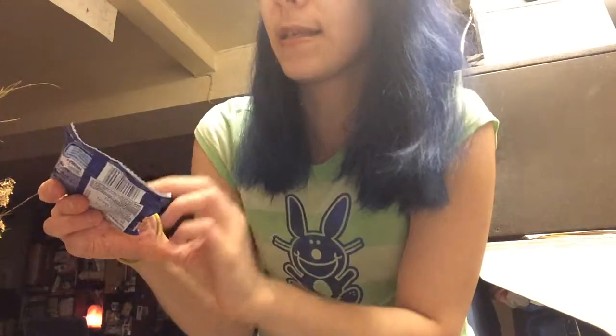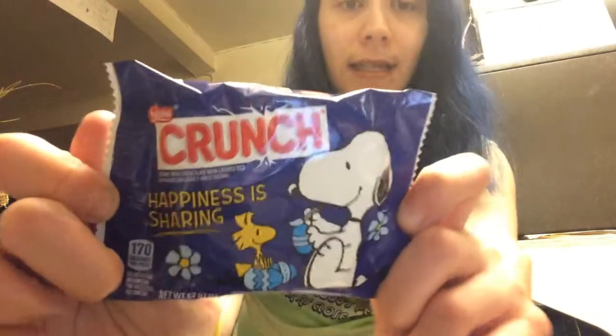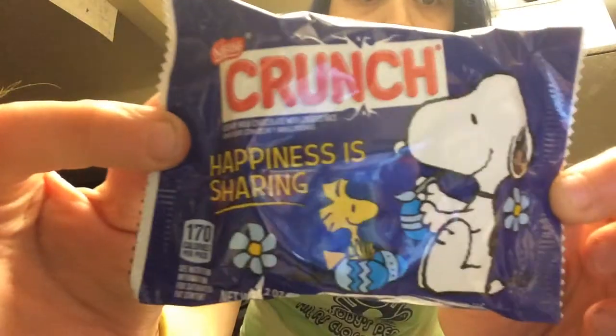Okay. Got a little chocolate Hershey bunny, milk chocolate. I got a little crunch bar. It says happiness is sharing. See? Little Snoopy and little Woodstock. And it's a crunch bar, which means that it's chocolate and it has little Rice Krispies in it. And it's got a little shape of Snoopy and little Woodstock on the inside. I already had one of these. I know what it looks like, but I'm not opening up my daughter's. But that's what it looks like up close. Oops, sorry.